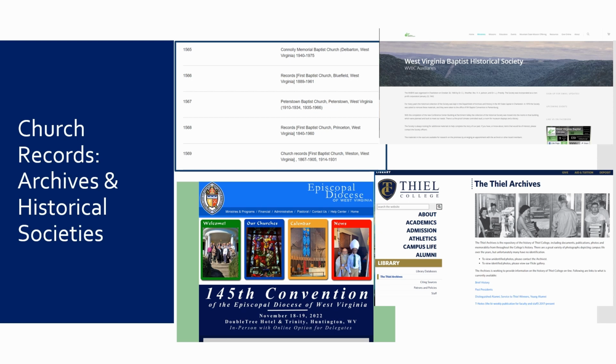Another organization would be the West Virginia Baptist Historical Society, and they maintain archival collections that include historical information on individual churches within the West Virginia Baptist Convention. They have information on pastors, files on Baptist lay people and the work that they've done, and additional holdings. So also at the top left there is a clipping from WVU's Regional History Center and their microfilm catalog. And they do have a few church records on microfilm, especially for Baptist churches. So that may be another resource to look into.